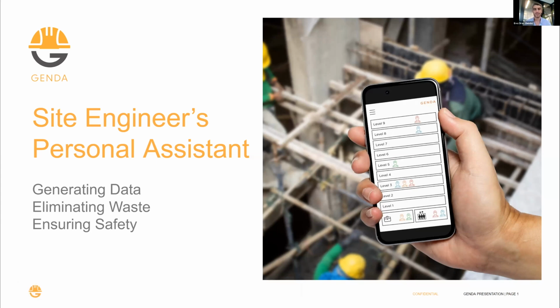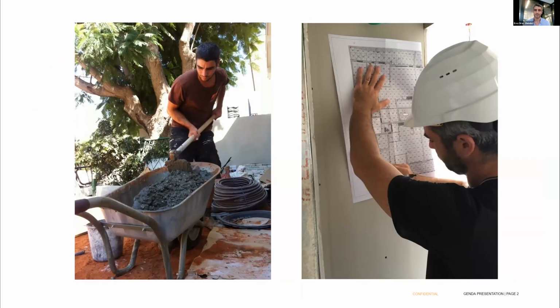I'll start with a quick introduction of myself. So I started my career in construction 10 years ago as a construction worker, but the story of Genda begins 7 years ago when I was a superintendent for a big Israeli general contractor. And I was doing my daily routine, which was basically walking around the site, chasing my own tail, trying to figure out what's happening in my project, meaning which workers came to work, where they are, what are they doing, if they're doing what I want them to do or anything else. And I was climbing up and down the stairs, sweating, breathing heavily, trying to find an answer to that question, but I couldn't. So I decided to put an end to that.